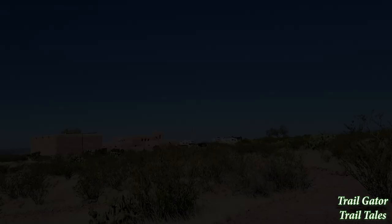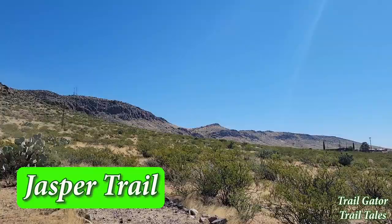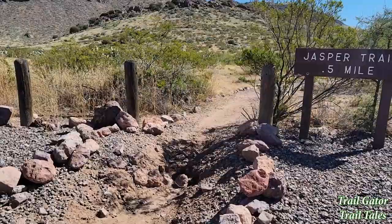Check it out. That is the visitor center, and that's where this trail starts. This is the Jasper Trail. It's half a mile. It'll take us up to the campground, and then we'll join the Thunder Egg Trail. It is like a mile and change.